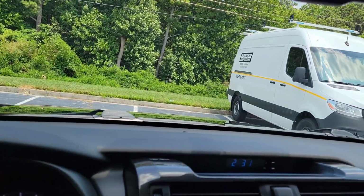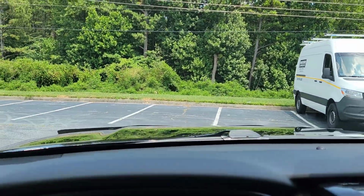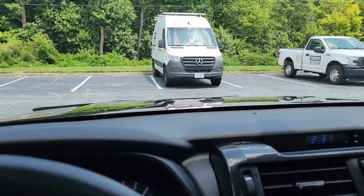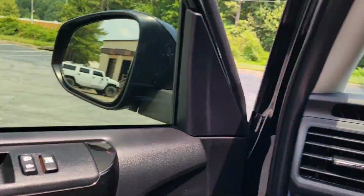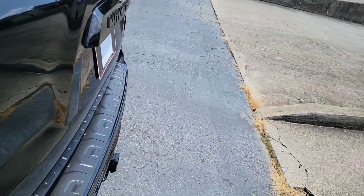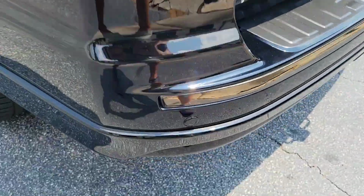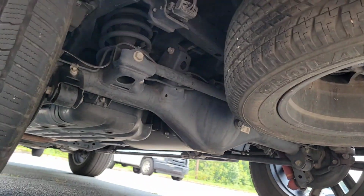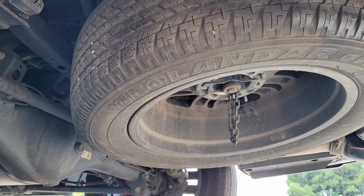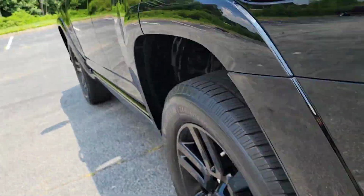We hop out and do the undercarriage and we'll get it backed in. Call it a day. The pavement is going to be on fire right now. All right, let me get my phone off this. Original spare, never been down. Absolutely flawless under here as far as rust goes. Nothing to worry about there.